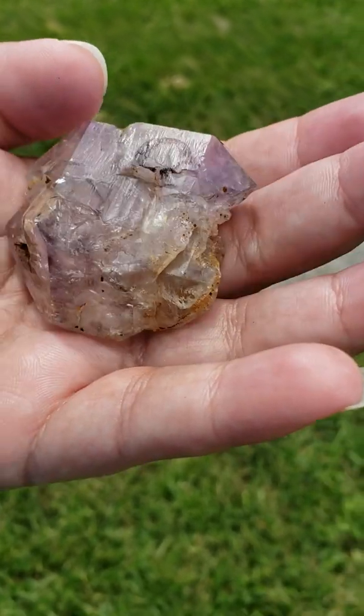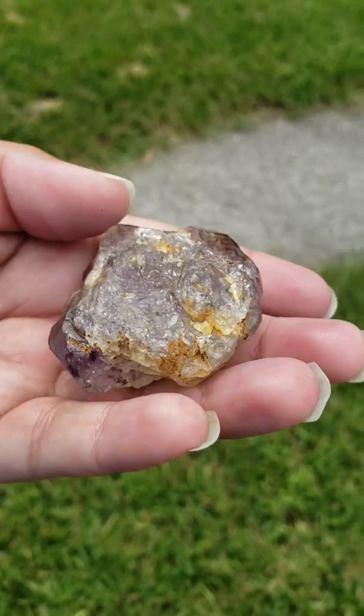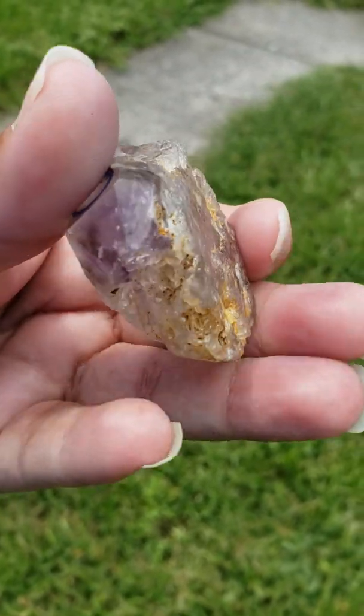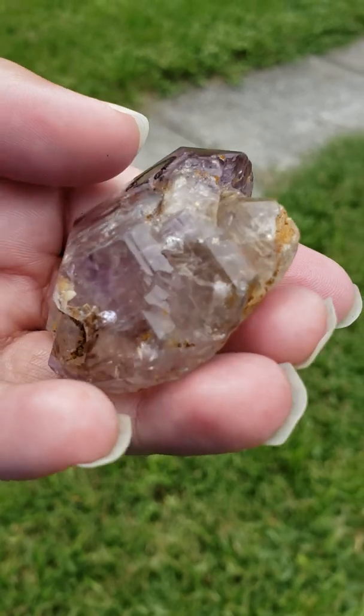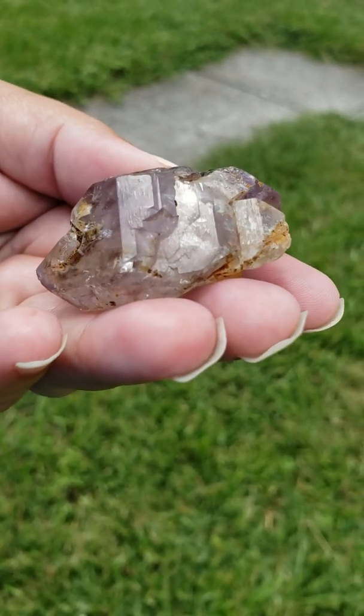This is also skeletal. It's self-healed. It has the tiny keys. There's a self-healed part right in there. Does have the little rainbows I was able to show you, and the Enhydro. Actually, it has the two Enhydros, but only one is easier to see moving. And it's actually, they're both very tiny though.